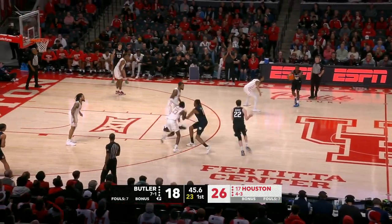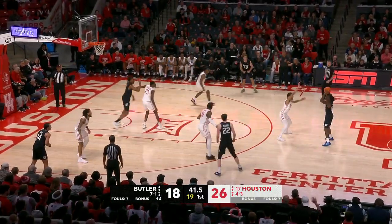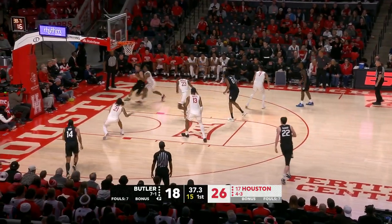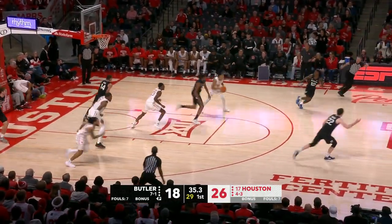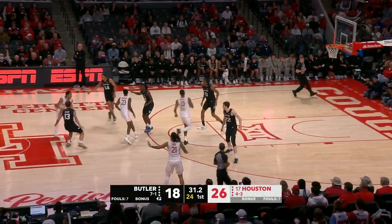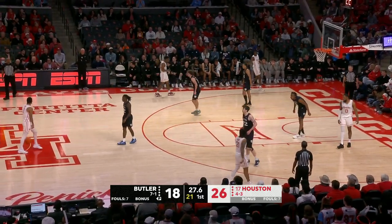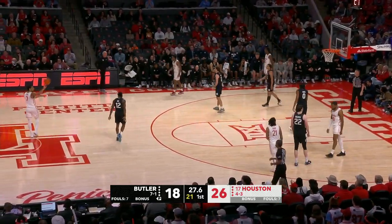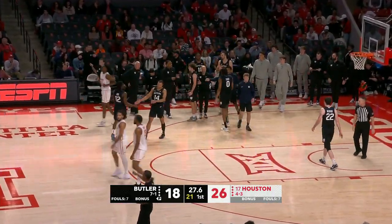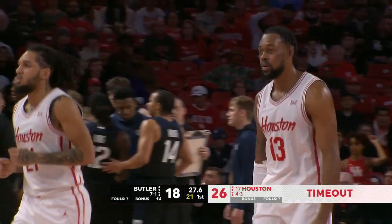Love his length, his aggressiveness, and his ability to finish over the top. He's very fluid off the bounce. Where are you going? Right to Milos Uzan, which is not where he wanted to go with it. You're just driving to nowhere, and you're leaving your feet for what reason and what purpose? The use it or lose it 30 for Kelvin Sampson. Be back at 30. 8-point lead for the Cougs.